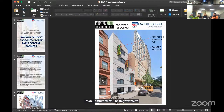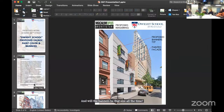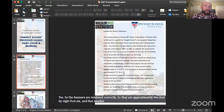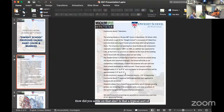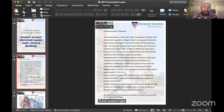Well, what size are those banners in your rendering? And will the banners be that size all the time? Yes, the banners are rendered correctly. They are approximately 2 foot by 8 foot 6, and that smaller one near the street is about 2 foot by 3 foot 2. How did you settle on that size? Is that a typical sort of flag size? That seems quite large. It just seemed right for the amount of area of the current facade. We really wanted to highlight the students' artwork.